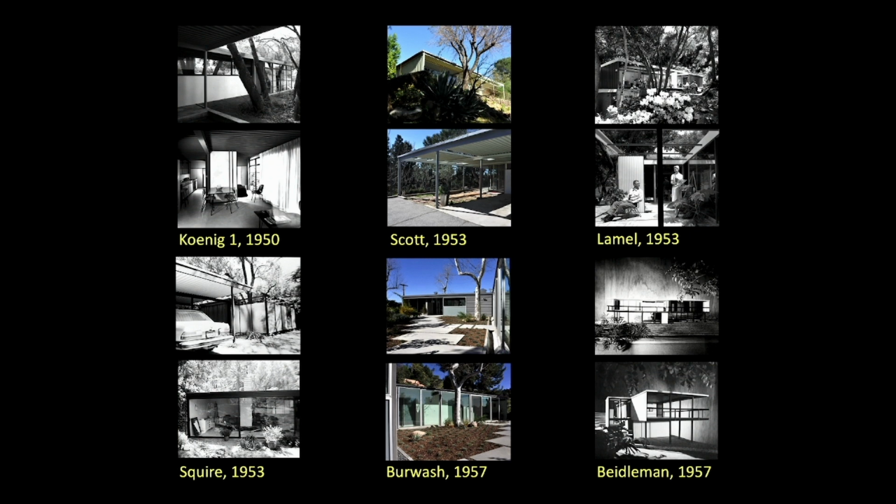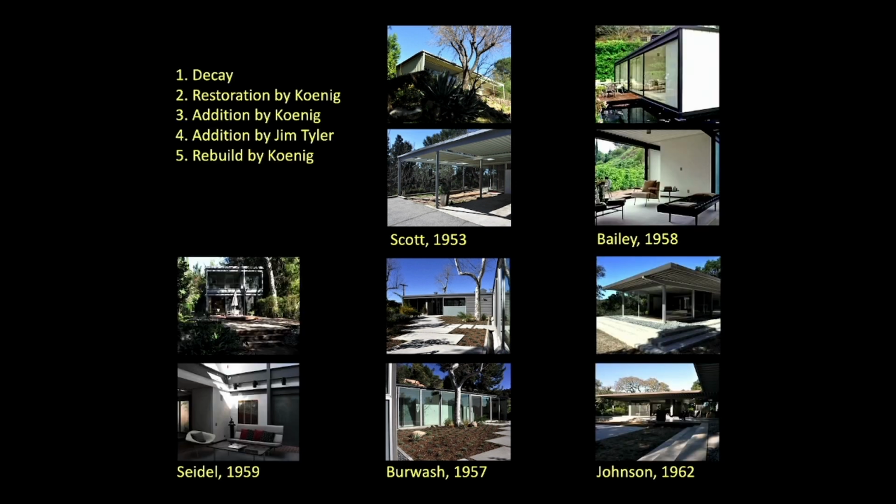And the reason two of these sets of photos are in color is that these are the houses that we're going to be looking at this evening, together with the Bailey House, or Case Study House 20, the Seidel House, and the Johnson House. And I've split the talk into 5 themes, and each house in a way represents each of these themes. The Scott House of 1953 represents decay, because it was pretty decayed when I went to look at it. But now it's been restored, and very beautifully. However, I don't have any pictures of that. So this is the before example, if you like.